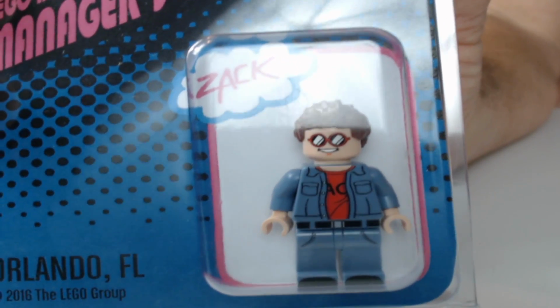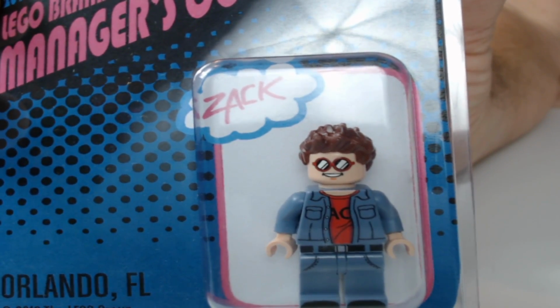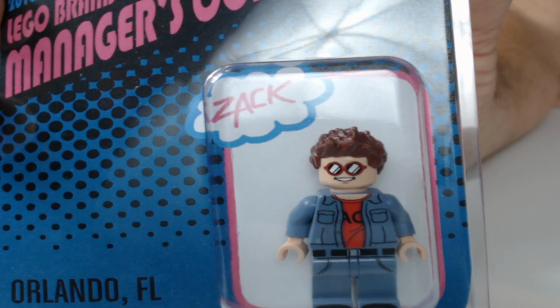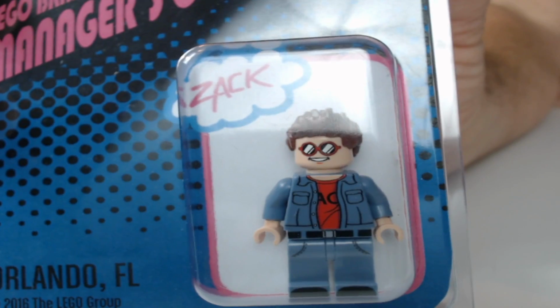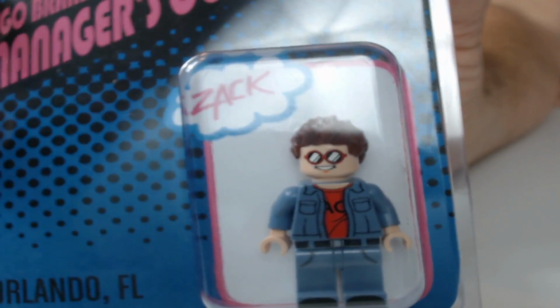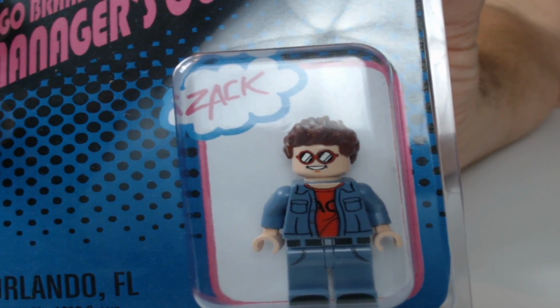So he was given out to, there's got to be less than 200 of these, I'd imagine. Very hard to come by, very hard to find. I've seen crazy prices on them. I was able to get one of these, and I am going to do a photo project with him. He's the coolest figure. I love this thing.